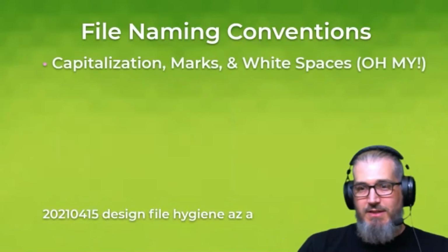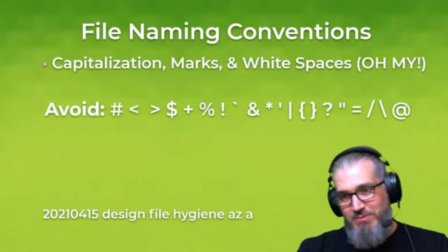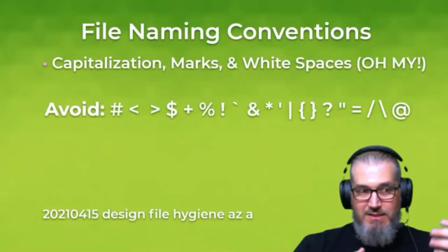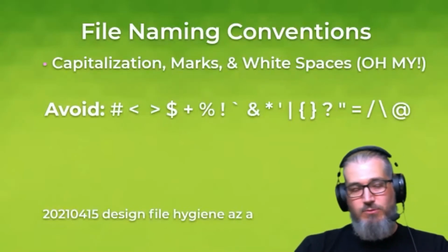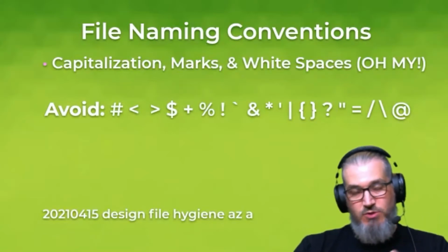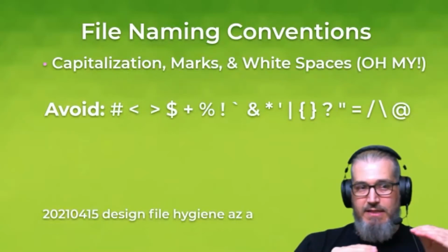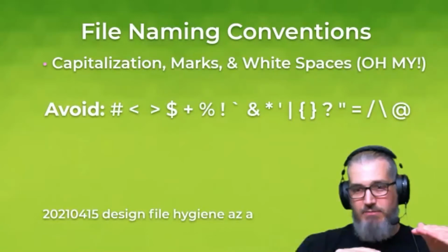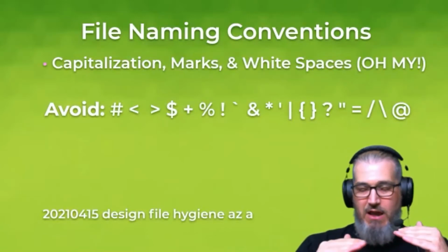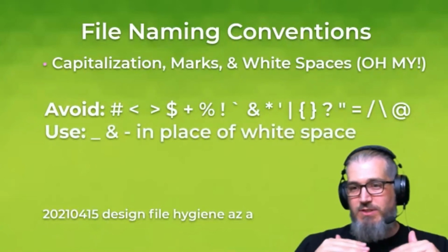So your capitalization and marks and white spaces, these characters should be avoided. Most operating systems won't allow you to use these characters. This will just wreak havoc on everything. You could lose everything just putting a $ sign in there, transferring it from one file system to another. A lot of these characters are used for programmatic things, and even trying to attempt to name these things is pretty terrible. I don't even like using multiple dots in file names because of how the file system may interpret it. In place of white spaces, I like to use underscores and dashes.